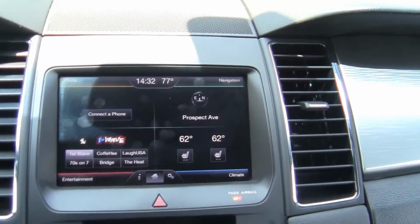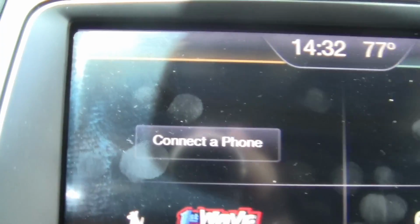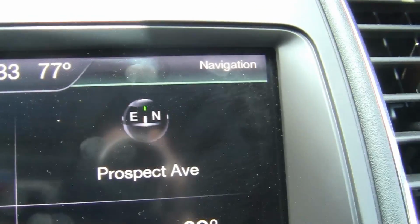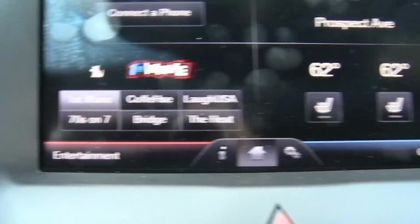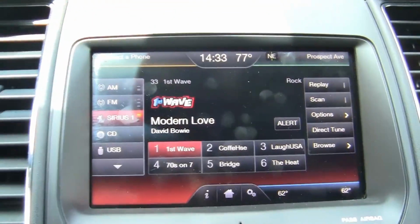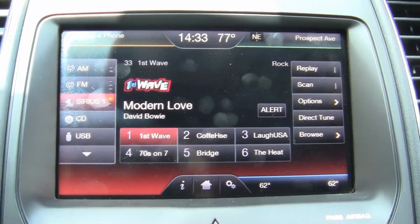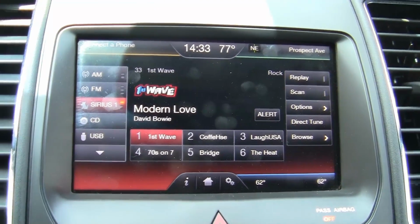And they've also made some changes here on the infotainment screen, separated into 4 zones, one for your phone, one for your navigation, one for your climate, and one for your entertainment. And when you go ahead and select one, then you can see the whole big picture. It takes a little bit of getting used to, and it's a little deep, but it is easy to use and easy to master.